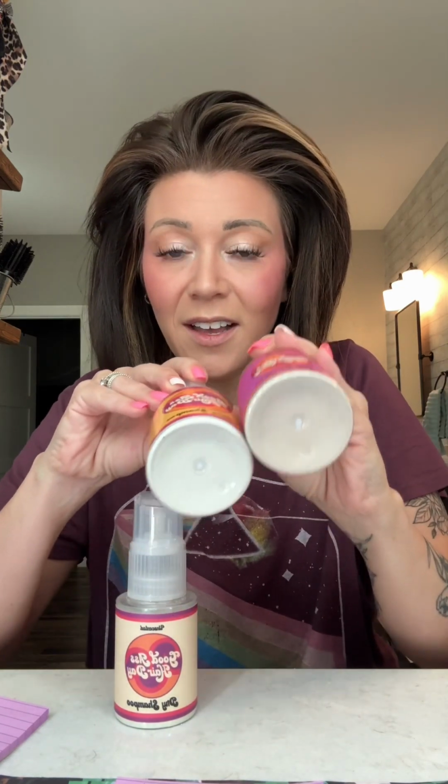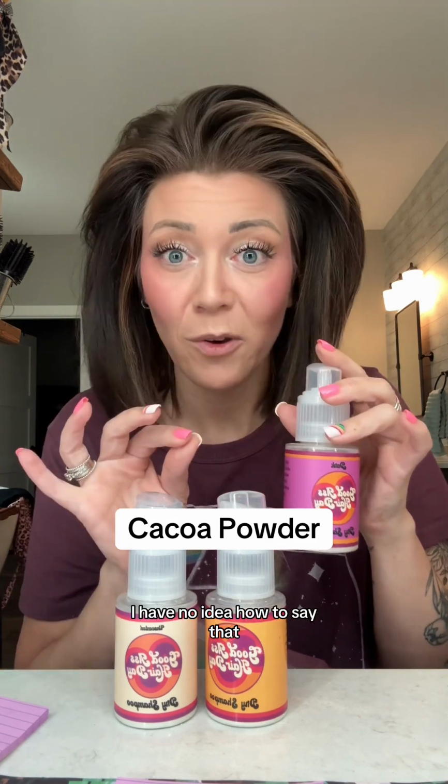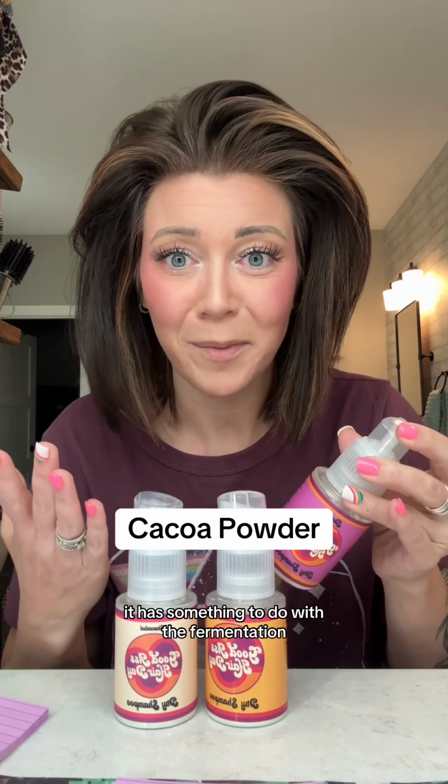This one is not dark, it's just darker. So it's just a little easier to blend because it has cacao powder. I have no idea how to say that. I was saying it had cocoa powder, and they corrected me. It's not cocoa powder, it's cacao powder. It has something to do with the fermentation. So is it still lighter than my hair color? Absolutely, but it does blend easier.